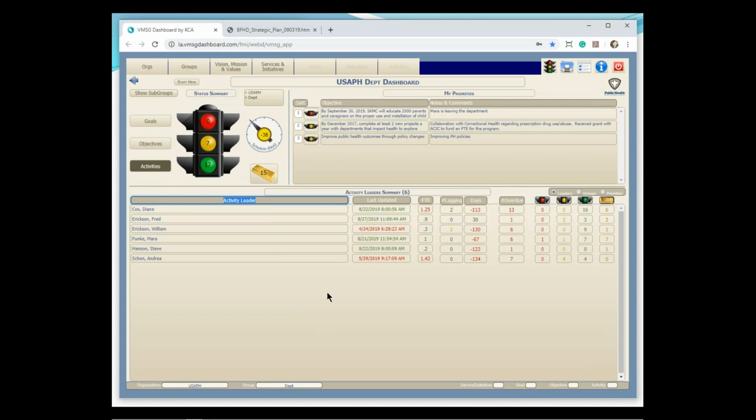The first view is my people. So those folks that I assigned as activity or objective leads show up in this column. So you see we have Diane. The last updated column is showing me the last time this person was in there and updated their information. It's color-coded: less than 30 days is green, 30 to 60 is yellow, and over 60 is red. So if everything's green, that's exactly where you want it to be. Everybody has updated their information.